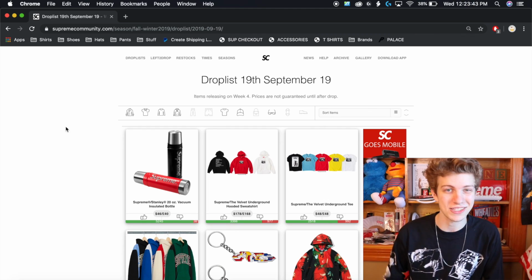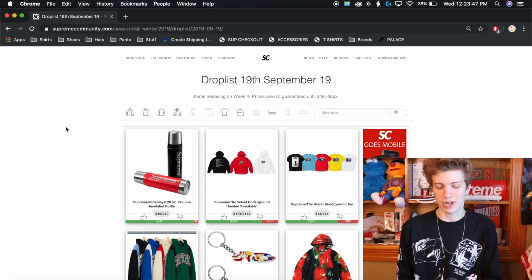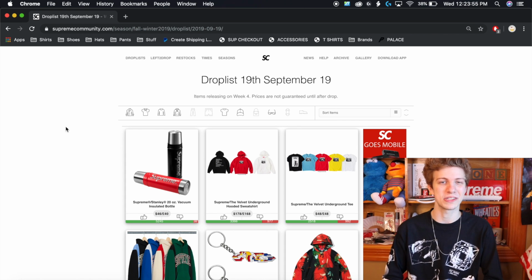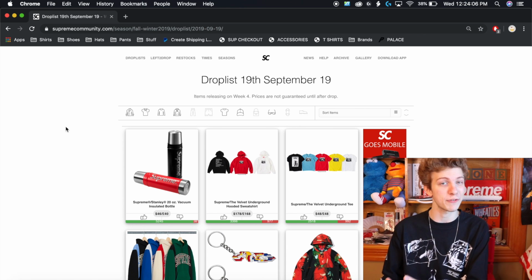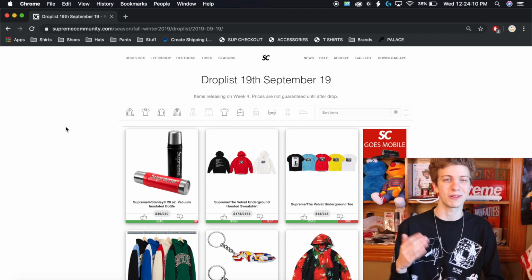So here we are on Supreme Community, and we're just gonna go through my best resale items of the week. We're not gonna talk too much about the bricks because there are quite a lot this week, but what else is new with Supreme? I actually do think though this is a pretty good start to the season. There hasn't been a week yet where I was really just like, bruh, this is so trash, what am I gonna buy? Because I definitely am eyeballing some items for the week. We have the Velvet Underground collab, a couple accessories, we got some nice lookbook items, so let's just hop into it.